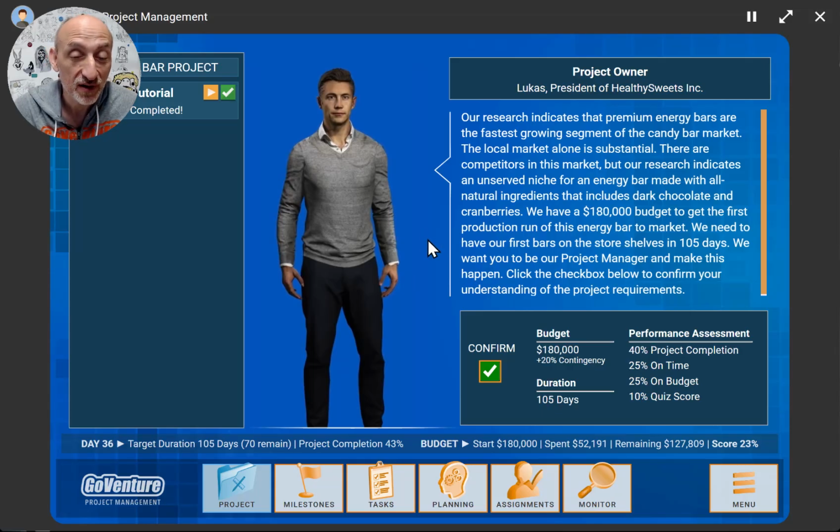So this scenario is, let's see what it is. It's a premium energy bar. The company is going to launch an energy bar, and they want me to manage that project. This is actually the project owner, and the project owner is describing the project here in the text that you see here. He's also explaining that I have a budget of $180,000, and my target completion is 105 days.